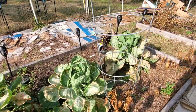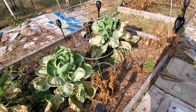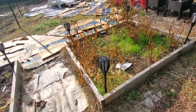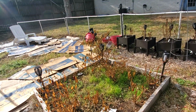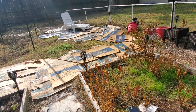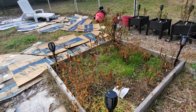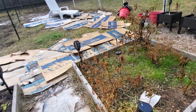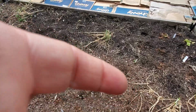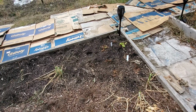But nope, they survived. So, of course, I lost my peppers, which I knew I would lose. I did not get time to come out to cut my peppers off my plants because of work. It was right before Christmas, and I was slammed, and so I wasn't able to come out. But I plan on cleaning this bed out. This one, for the most part, is cleaned out. I had planted leaf lettuce, and it was doing good. And of course, I didn't cover it.